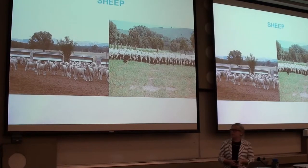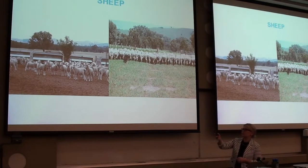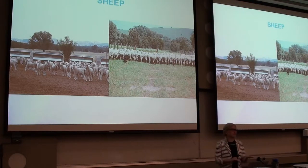Finally, perhaps most importantly, we run sheep on our property. The left-hand side picture is actually a more recent one, and they're in more confined areas as opposed to grazing, which they do most of their lives, because there's just no feed on the ground, so Dad's got them in there so he can more readily give them grain and things. There's just no natural feed on the ground for them.